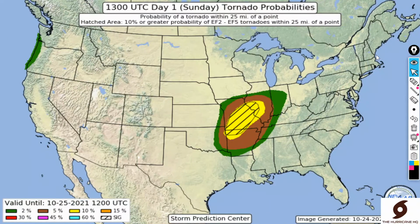Now if we move over to our day one tornado probabilities, you can see we have a 10% risk right here in that yellow area with a 5 and 2% risk surrounding that area. But what is different about this, it's not a normal 10%. This one has this black shaded area here, and this actually is a SIG, or significant risk for tornadoes. So basically, we could be seeing stronger tornadoes above EF2 strength within this black shaded area right here. So that is the area you have to watch out for.